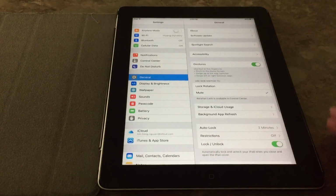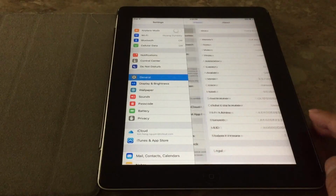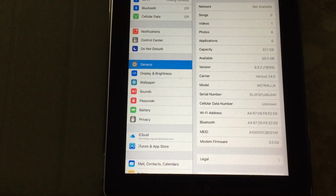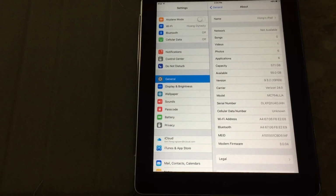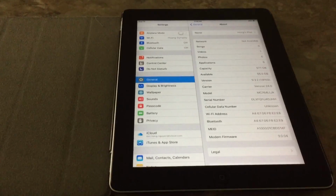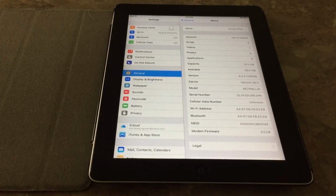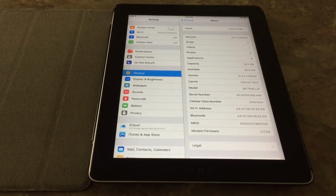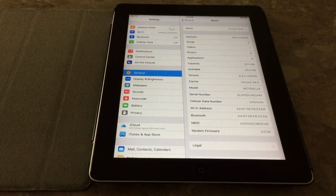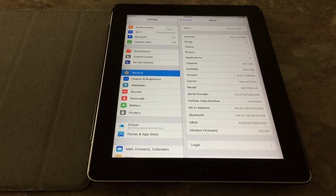Let me show you, it is running the latest iOS right now at the moment. So I'm gonna go to General, About. It's running 9.3.2, Verizon 24.0. It's not worth paying for the 4G or the 3G for the iPad because you have the iPhone, and this thing is pretty heavy. No one wants to carry this heavy thing around, and it is a laptop replacement in terms of like a 5-year-old laptop, not like the current laptop where it's powerful in the year 2016. I highly recommend passing it on your old devices instead of selling it. It's not really worth it.